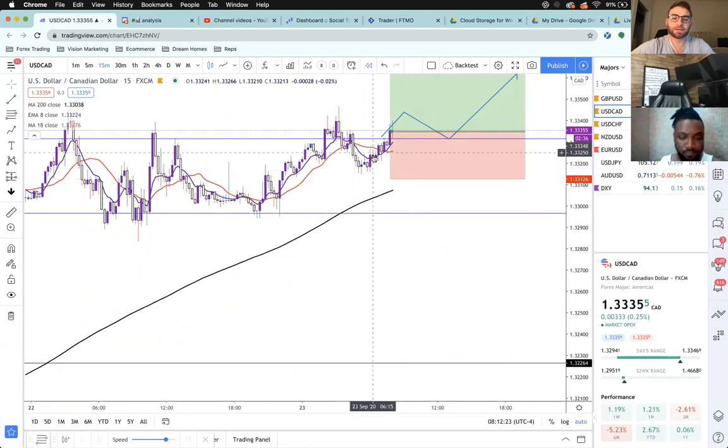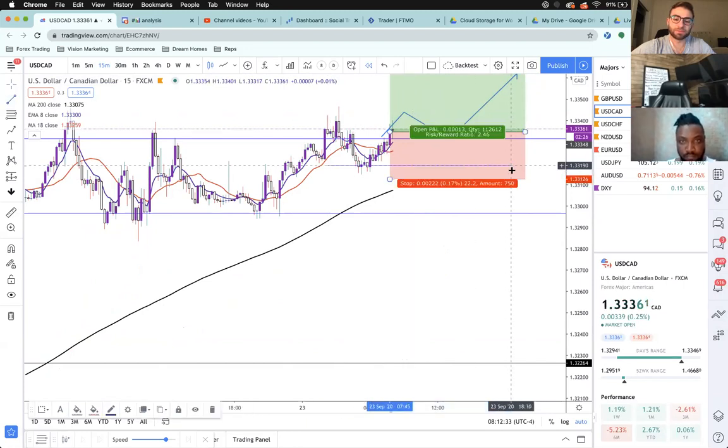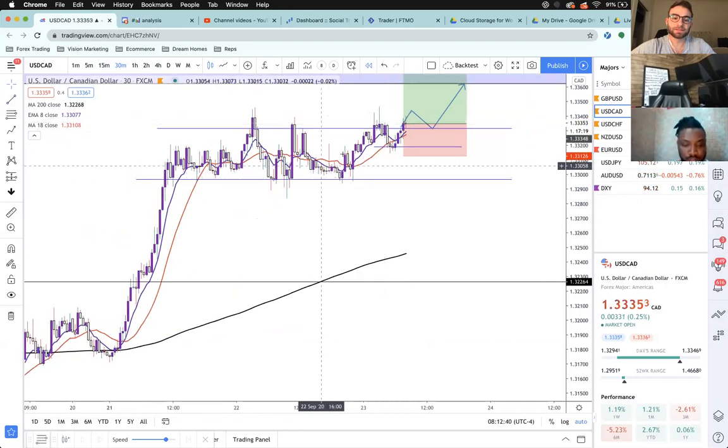What makes this a viable option right now is we just made this higher low. So what this tells us is that until this level is broken on this 15-minute time frame, we are in a buyer's market. We're looking at buy opportunities. So this is a good trade right now.